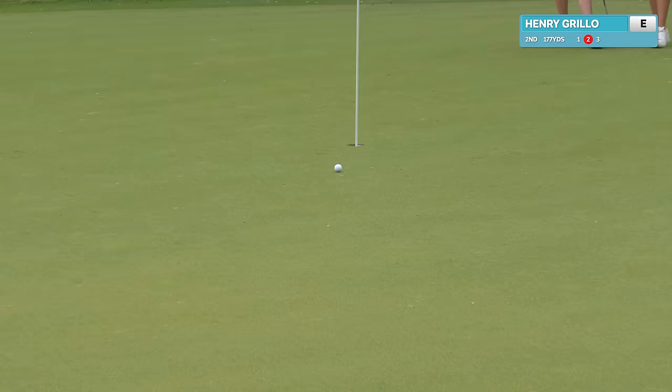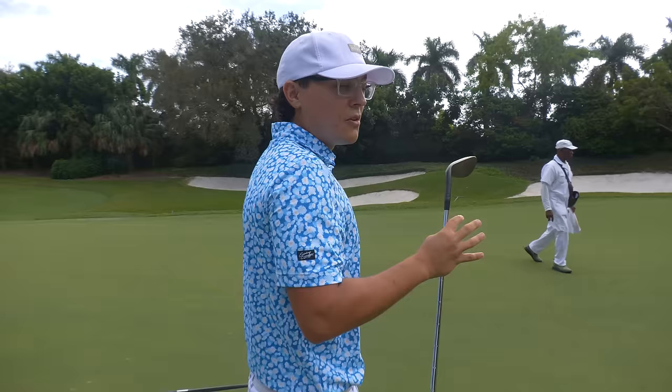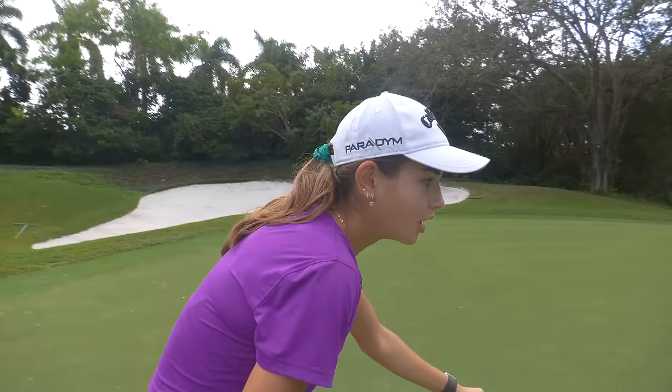Dude, they're rolling out so much. Yeah, I definitely missed my spot by about 2 feet there, but I knew that thing was going to roll forever. So we have a nice little two-footer up the hill here. All right, we're going to play this two balls on the left. Hopefully it's better than the first play.